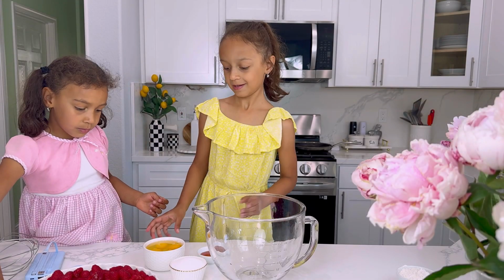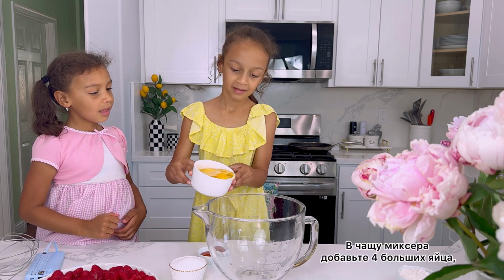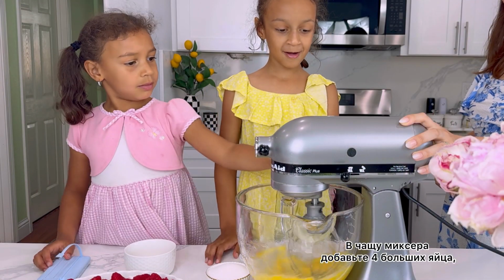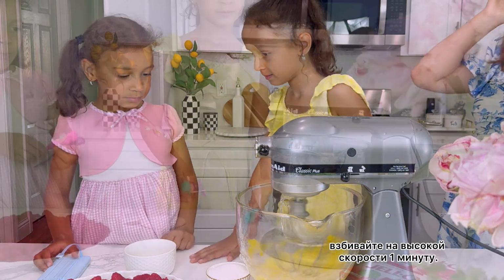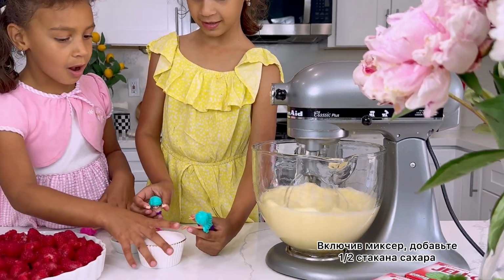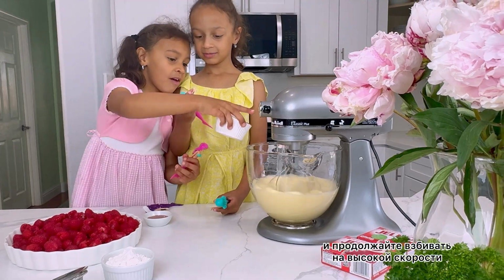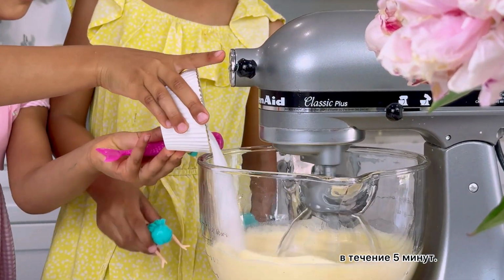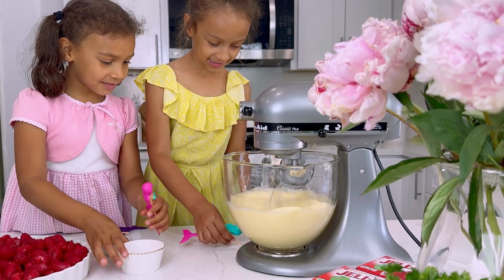I've got my little helpers here and we're getting started. While the oven is preheating at 350 degrees Fahrenheit, into a large mixing bowl, add 4 large eggs. Beat on high speed for 1 minute. With the mixer on, add half a cup of sugar and continue beating on high speed for 5 minutes.